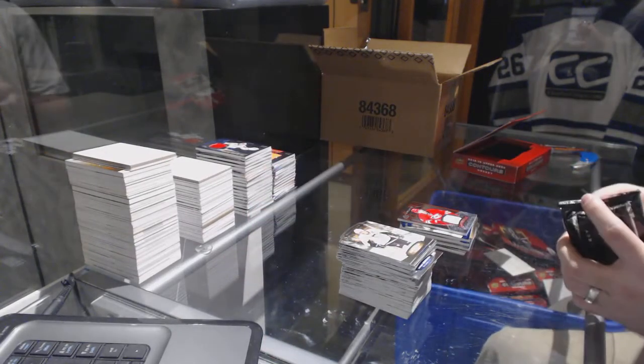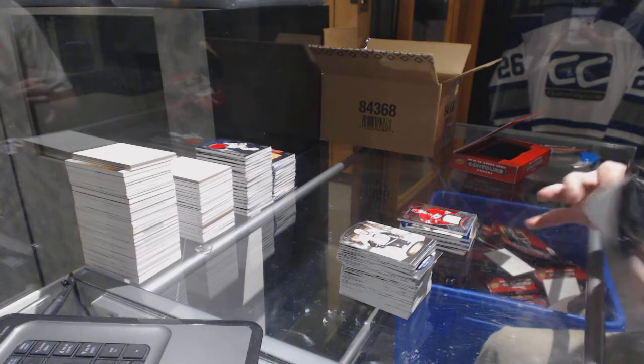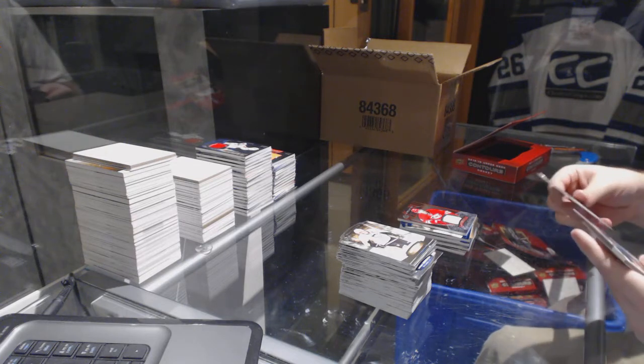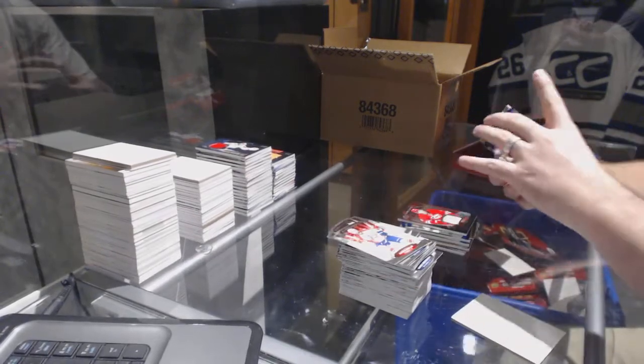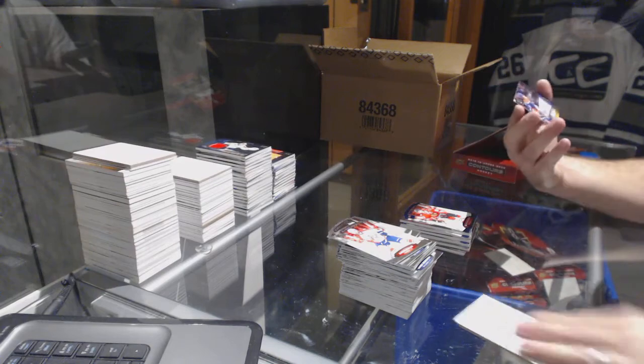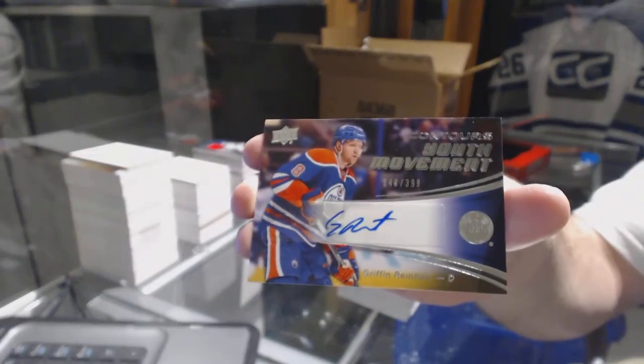And last pack mojo, hopefully. It is Chicago Blackhawks $4.99 Jonathan Toews, and we've got a $3.99 youth movement autograph for the Edmonton Oilers, Griffin Reinhart.